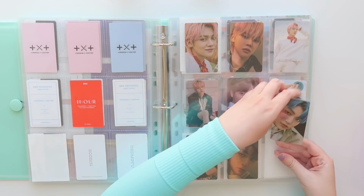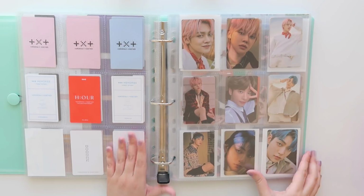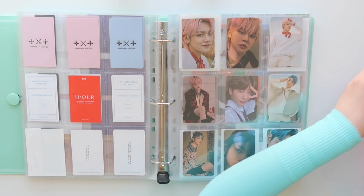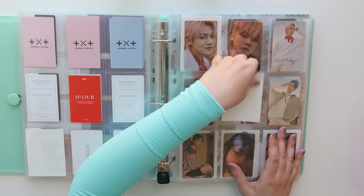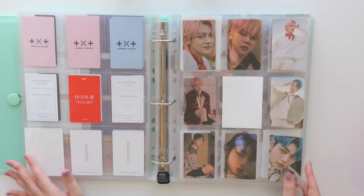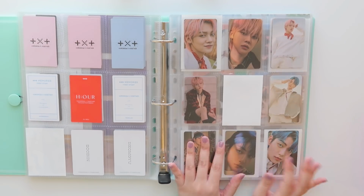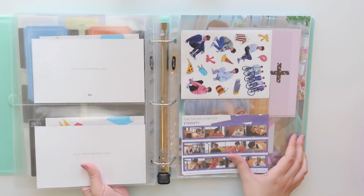I love these so much. I love how there's just a mix of selfies and then ones that are far away. So I'm just gonna arrange them like this, and then we'll put a filler in the middle. There we go. Gosh, okay. So Still Dreaming collection for me is complete. And that's it for the TXT section today.